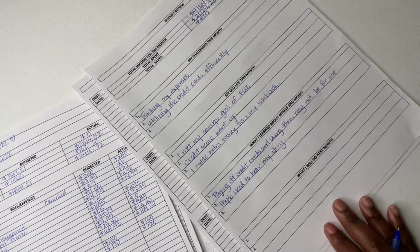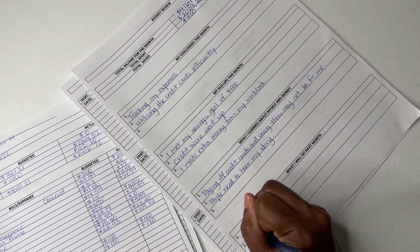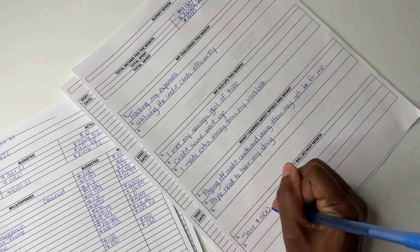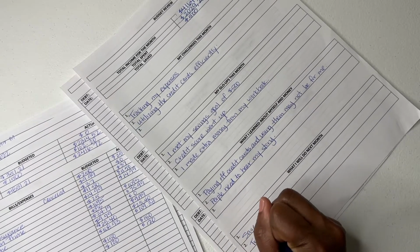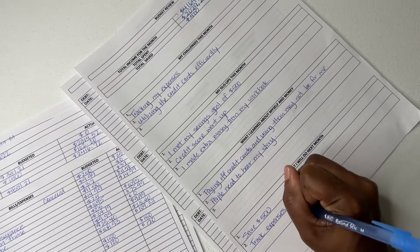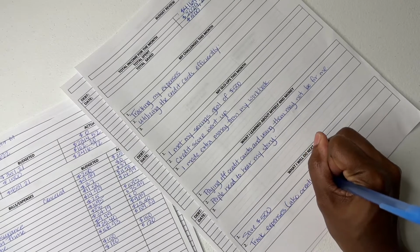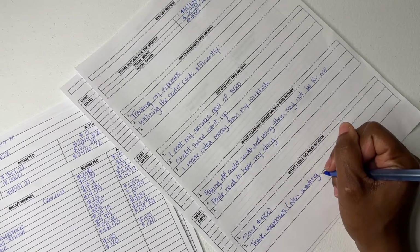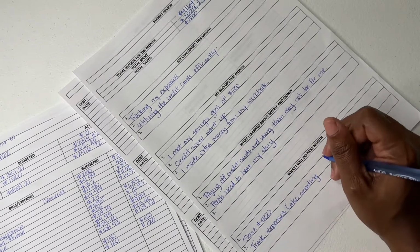So what I would do next month, the first thing I'm gonna do is I'm gonna save $500. That's always gonna be the goal. Then I'm gonna make sure I track expenses daily, while also creating content for it. Because when I was creating content for it, it was making me want to track my expenses. I got away from that, and then everything just went down here.